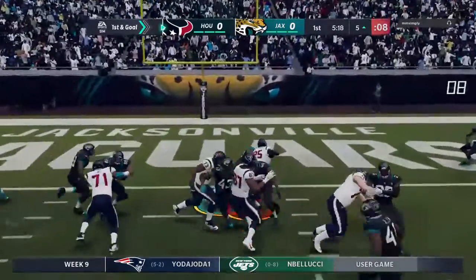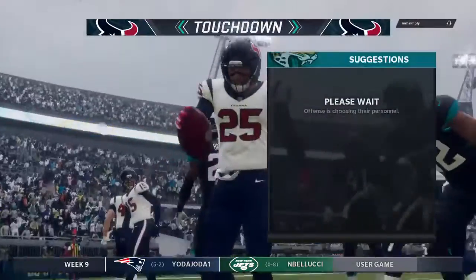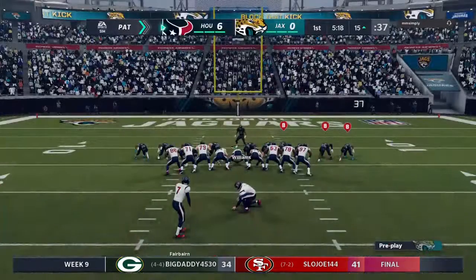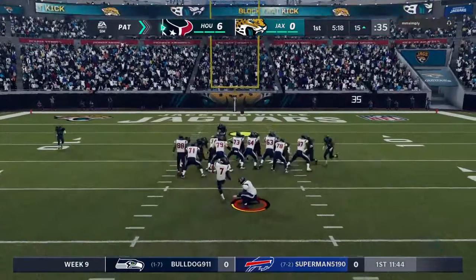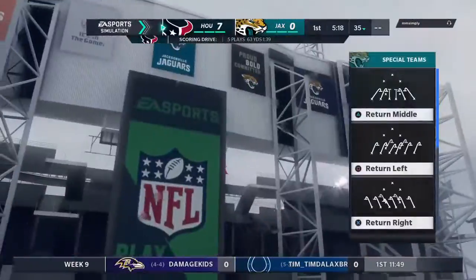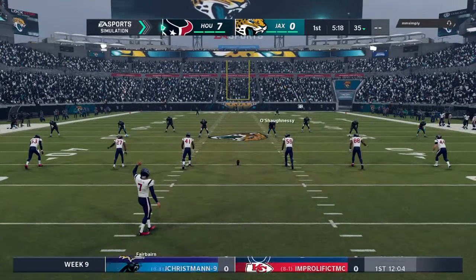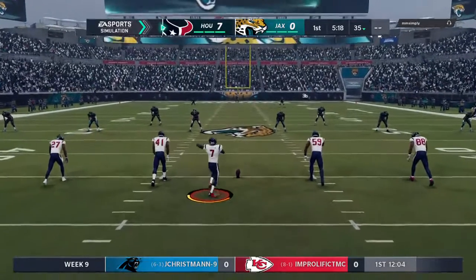They'll try and run. This is Johnson. And he gets into the end zone. Touchdown, Houston. Duke Johnson with touchdown number 8 on the year. And the Texans have taken the early lead. And we'll see if this rain affects the team's decisions going forward, but they kick it here, and it's good. 7. Jaguars, nothing. So after the touchdown, here's Fairbairn now to kick it away.